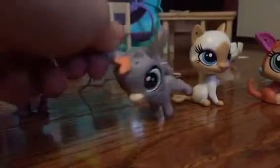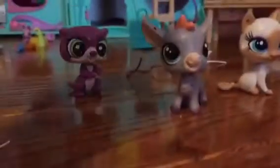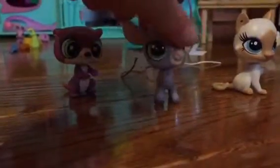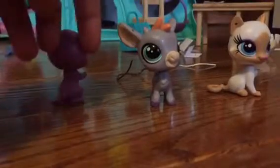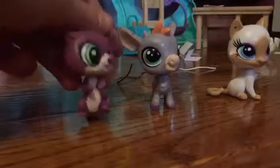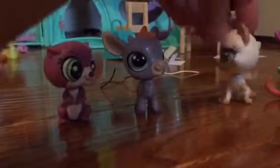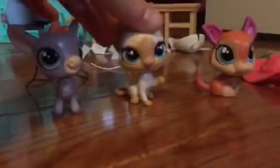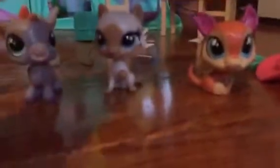She or he, I think it's a he, stands up pretty well. This one stands up well as well. Stands up good as well, so. And this one stands good. She's really pretty to me. It's a cat. And this one is adorable.